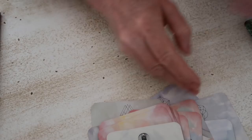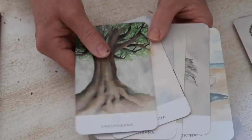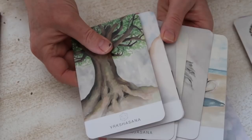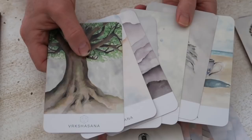There's 5 physical asana practice cards. And she has instructions in the guidebook, step by step, how to work on these asana, these yoga poses, as well as for the breath practices. However, as she says in the guidebook, and as I also believe, you really do need to have a yoga instructor. And so these can be a review and a focal point for your study.